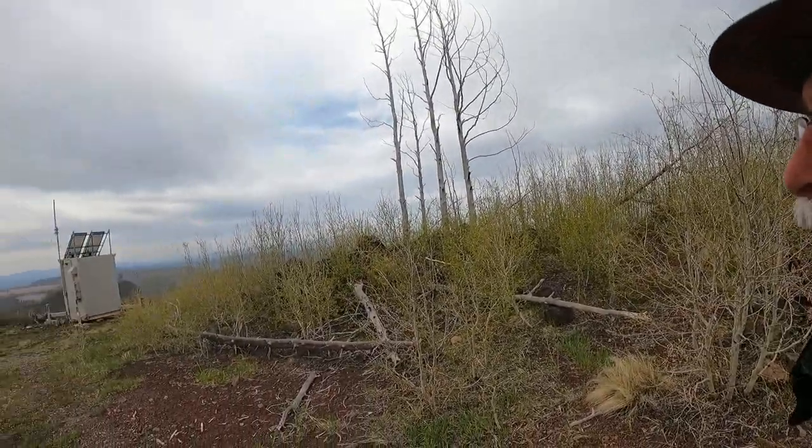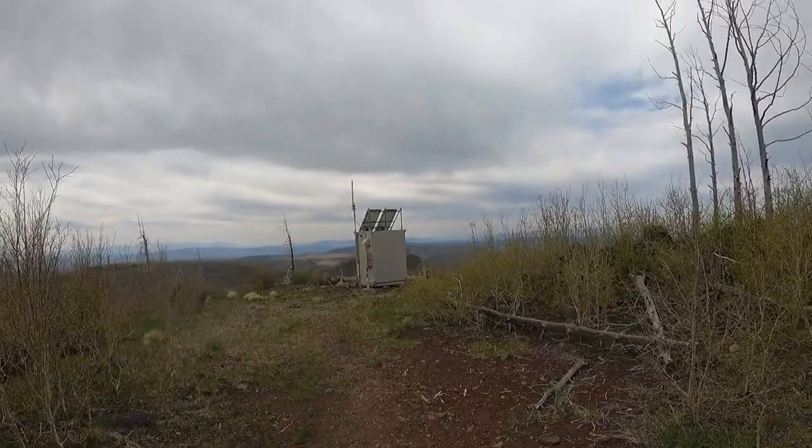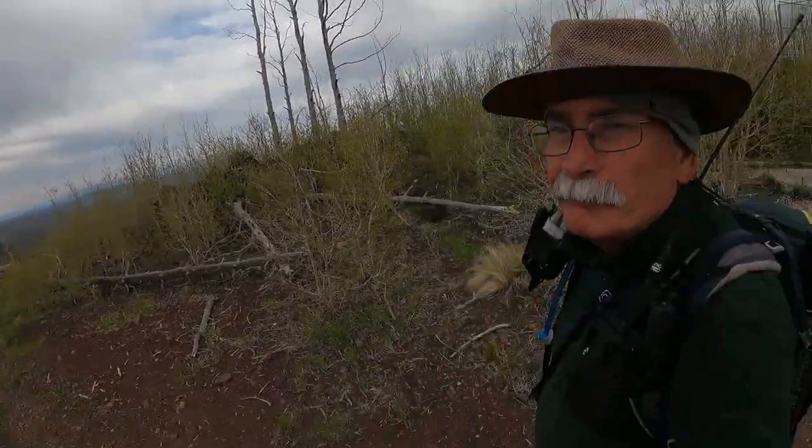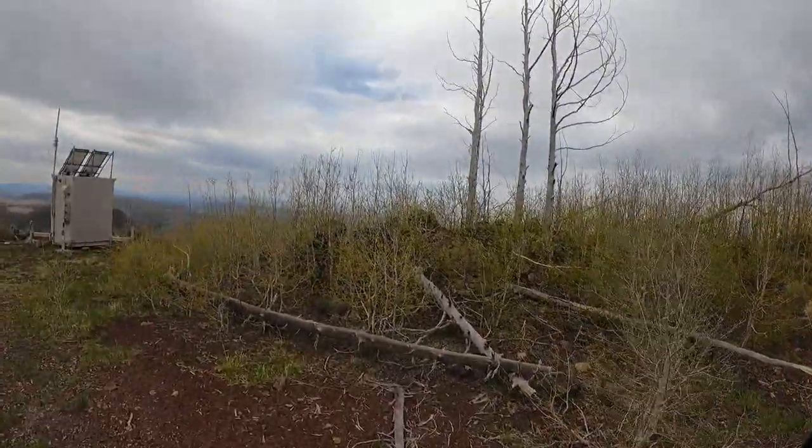So we're going to set up our station. See if we can't get some interesting shots from up here. And get cracking. Nice view off to the south here. Let's go ahead and walk over here.